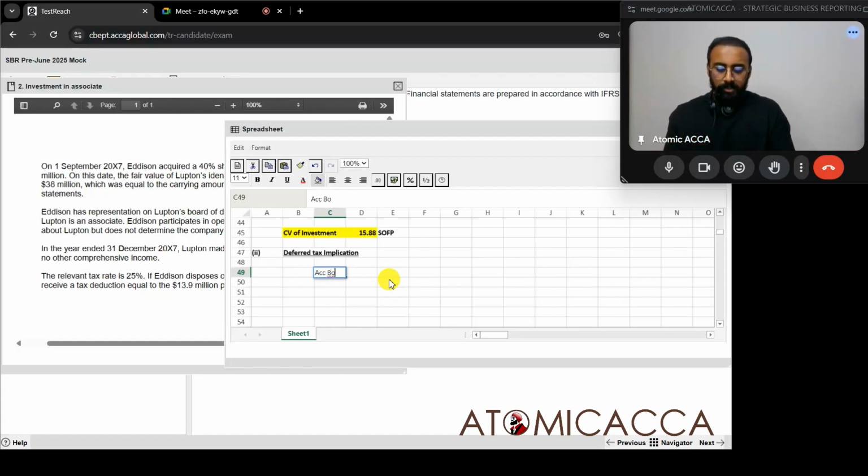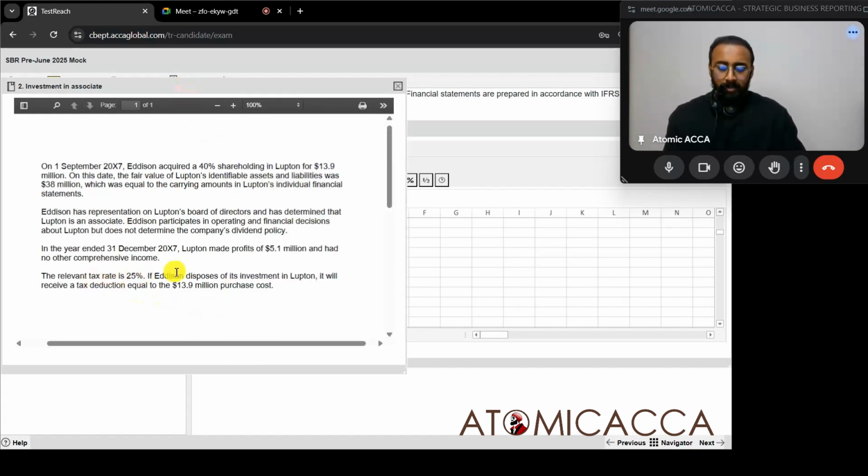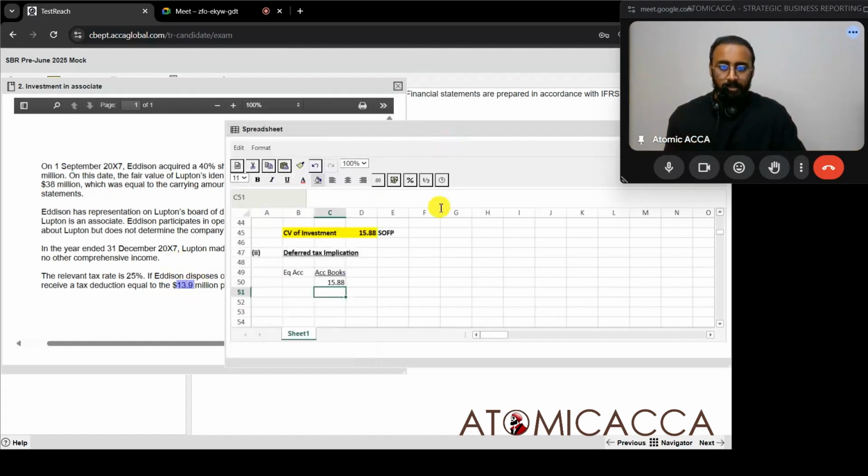Here the implication is, in the accounting books we calculated the carrying value of investment. This is an associate, so in the accounting books we followed the equity accounting, and we found out the carrying value to be 15.88 million. But it is said over here that if I'm selling this investment, this 15.88 million item in my SOFP, I will get a tax relief of only 13.9 million. That means in my tax books, the tax base I can use is only 13.9 million.